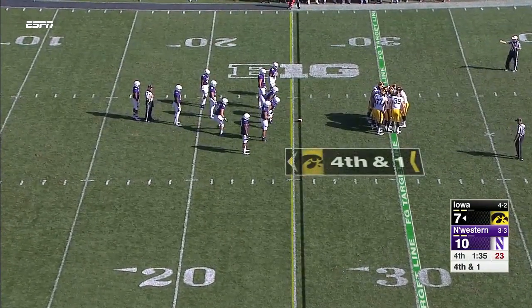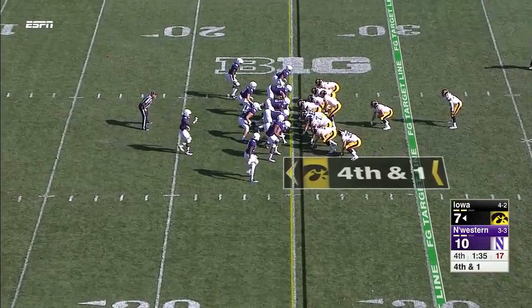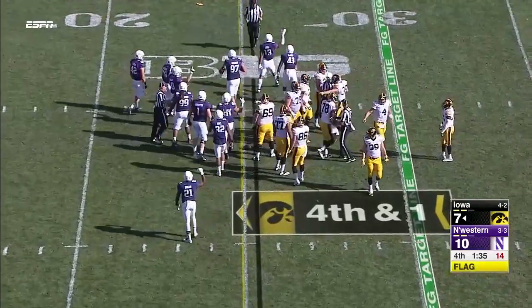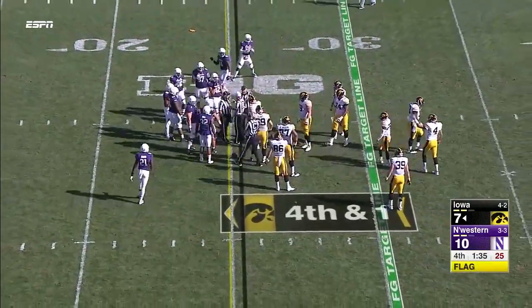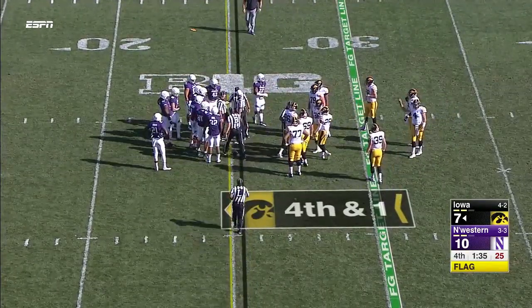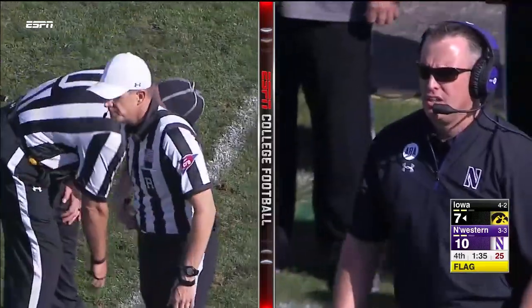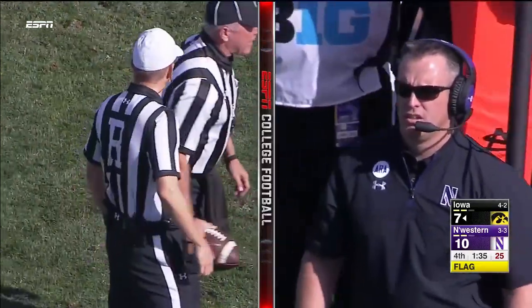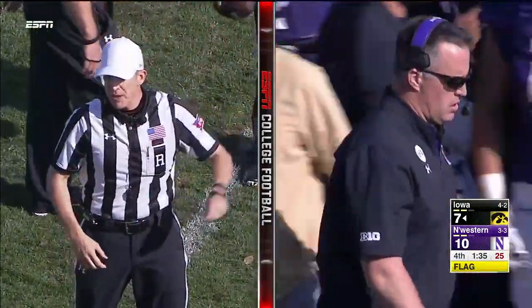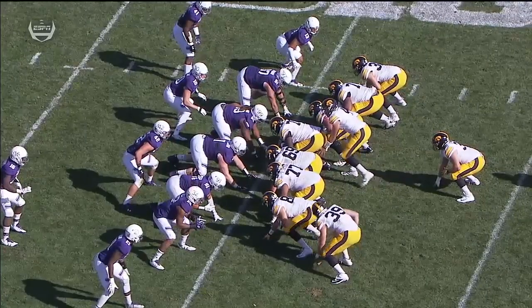Iowa led 7-0 at halftime. Northwestern has pitched a second-half shutout. Wadley, the tailback. And movement at the line by Iowa. Oh, my! False start. Offense. 5-yard penalty. Remains 4th down. Catastrophic. Now they're going to kick, maybe.